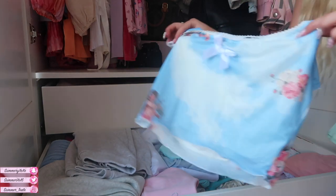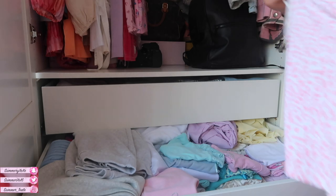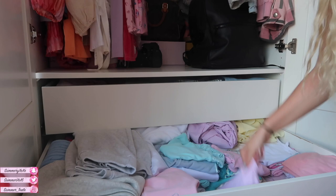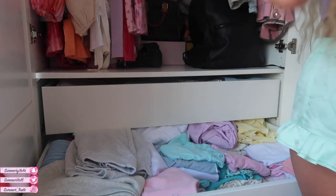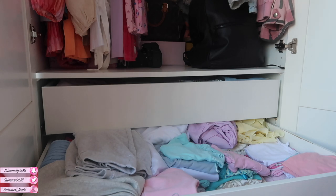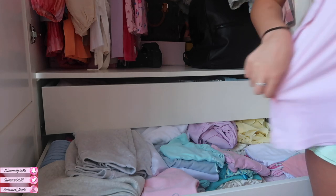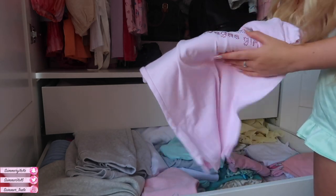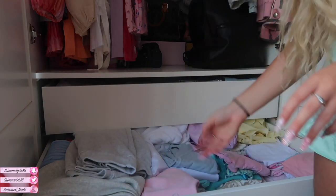This I'm gonna get rid of, just don't like it really. This, it's been a bit overworn, I'll get rid of. This little princess top, oh, I don't know. Elle, keep. Why not? It's old, I've worn it once. Oh, I don't know. Do I get rid? Do I keep? I'm gonna keep it. Can't not. Then I got this top I'm gonna keep.